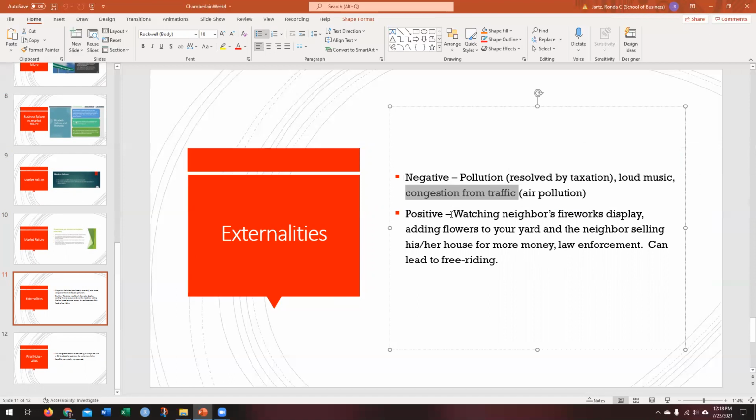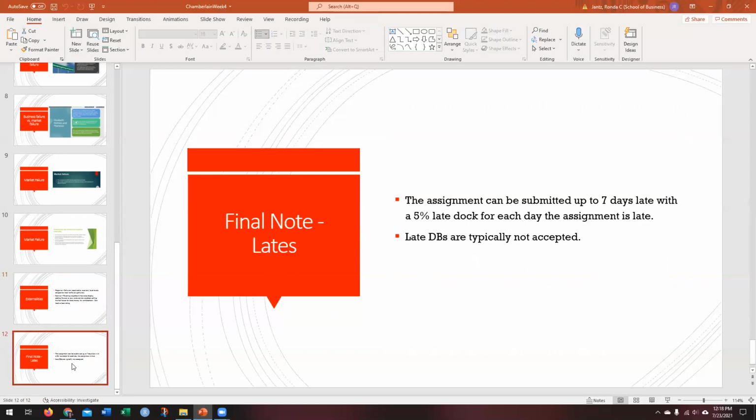Positive externalities, I know they're not really discussed very much in this particular assignment, but you could also think of positive externalities like watching your neighbor's firework display, or adding flowers to your yard, which creates curb appeal and increases the value of your home. Law enforcement is also a positive externality. These can lead to free riding, which is people that do not pay for them yet utilize them. So these are all considerations, things to think about in this project.